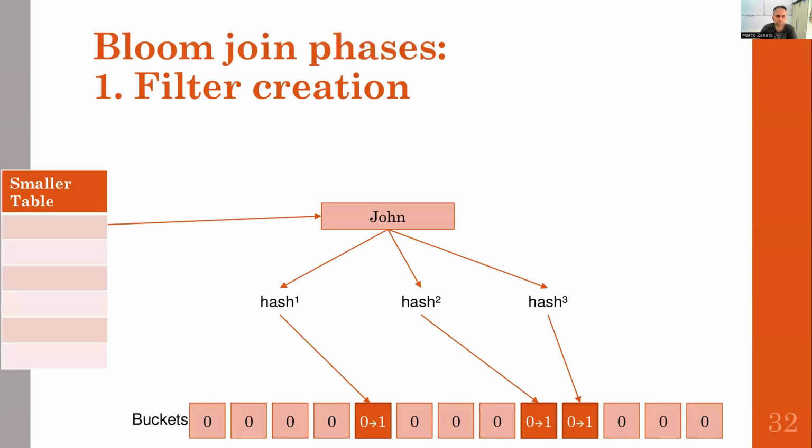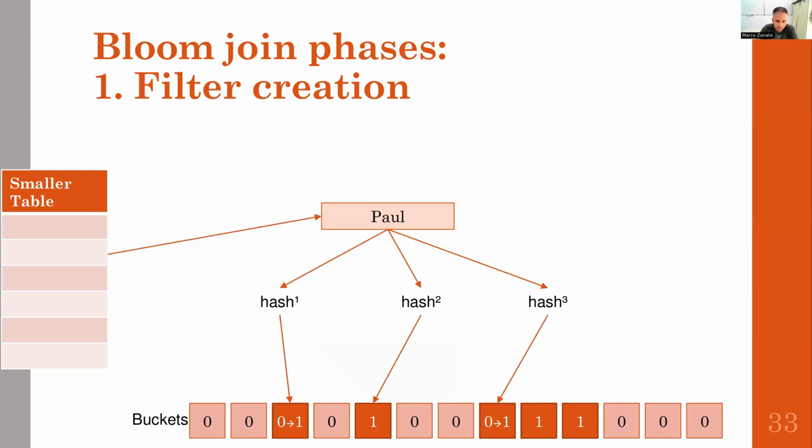So let's take a look at one example. We are going to take the smaller table from the two tables that we want to merge. For every element in this table, we are going to take the element and apply some hash functions. In this example, we are applying three hash functions. These hash functions will lead to some specific points in these buckets. And on those points, we are going to set 1 in the bit. And we take another element, and they can collide, or they can lead to new points, new buckets, and we are going to set those buckets as well. Okay, so we do this for all of the smaller table. What we're going to have is a signature.